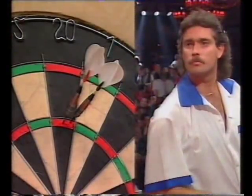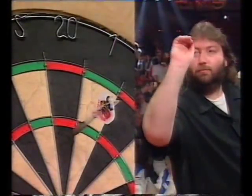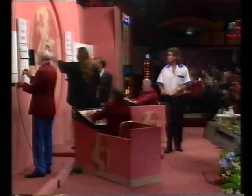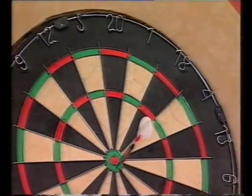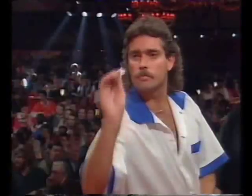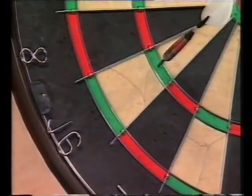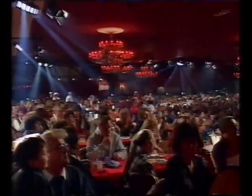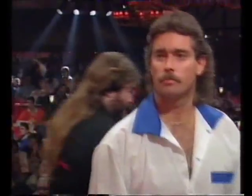But he's on the receiving end. He's lost the first set. 140. Down to a finish of 125. Steve, you require 125. Could go for 25s. Treble 20 now for double top. Treble 16. It's picking him off. Double 16 left. 93. The flight of the Viking. 131. Steve, you require 32. Double 16 is there. Yes, that's back in the rhythm for Steve Beaton.